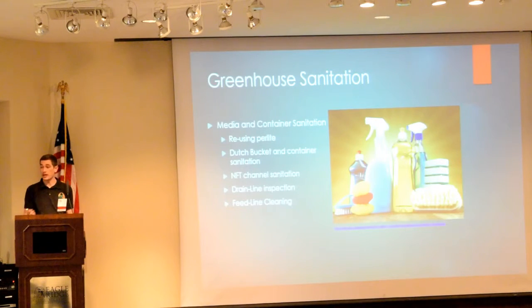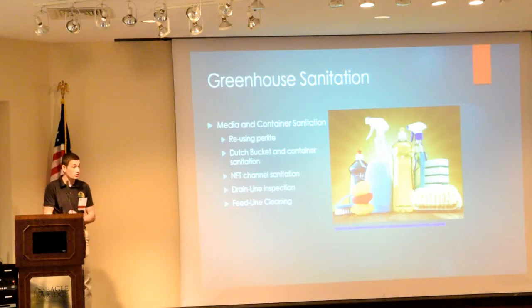With the NFT channels, that is, like we mentioned, a little bit easier to sanitize. What we do recommend is that you take off those top covers, you're scrubbing all the top covers, making sure that there's no dead foliage in between runs. Oftentimes with NFT systems, because it is a quicker turnaround, we're going to be doing the sanitation almost every single harvest, at least wiping the tops of the channels off to make sure that there's no dead foliage or that there's nothing residual in those channels.